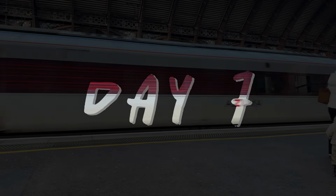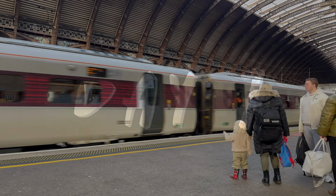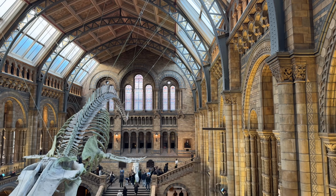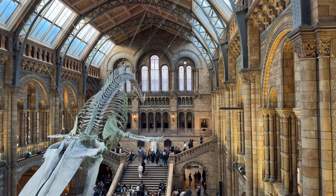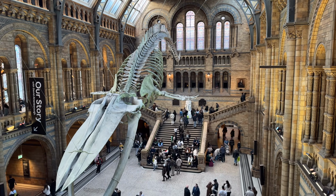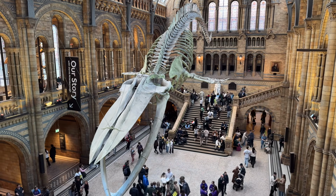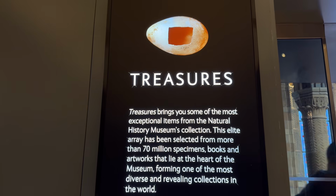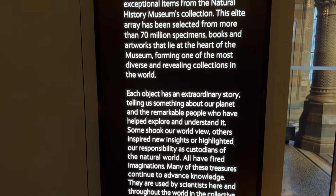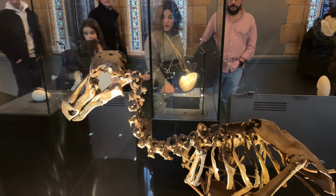Our seventh day sadly found us departing Whitby and traveling back to London so that we could do some sightseeing at the Natural History Museum. One of the big exhibits that I wanted to visit here was the Treasures Gallery, which houses a number of fossils and modern specimens integral to the formation of science as a field. Kind of jump-started some of the initial discoveries and understandings of our planet.